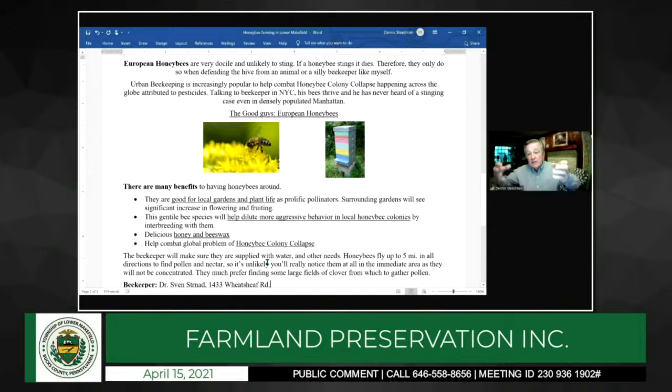The legs of the hive will have natural wells that are kept full of water, so they won't be seeking out water. They fly up to 5 miles in all directions, and so we don't expect them to be concentrated in any one area, not necessarily concentrated in the hive vicinity. They'll come back to that, but they'll be looking very broadly in the township for pollen.